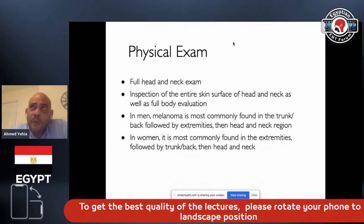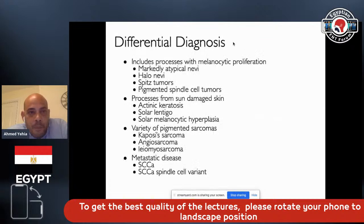Normally, this patient will go for a full body examination, but this could be done by our colleagues, the dermatologists, especially if it's a melanoma. They deal with that better. All right. And there are some more common sites for melanoma in men, like the trunk and the back, and in women as well.